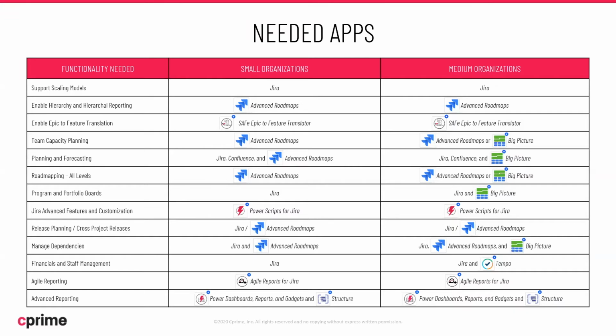And we've seen so many organizations that have tried to break that link that's naturally there. When they do that, it causes a mess with all of the built-in functionality and reporting. So you don't really want to do that. So we talk about this epic to feature translator, which takes that epic that is native in Jira and translates it into a feature.